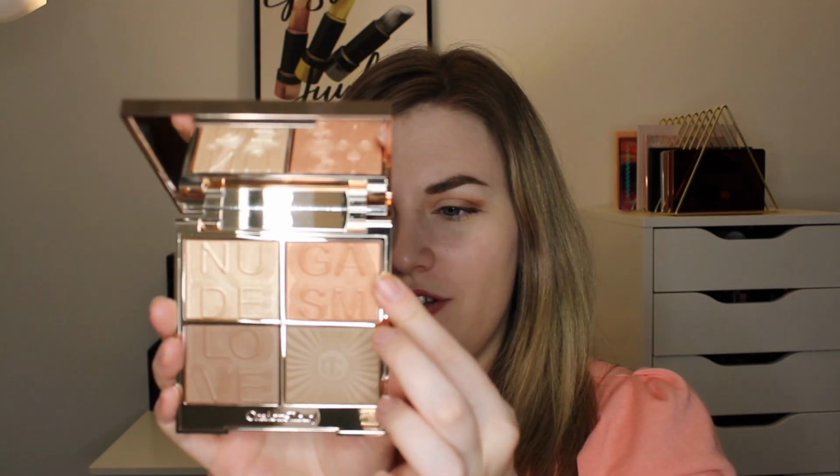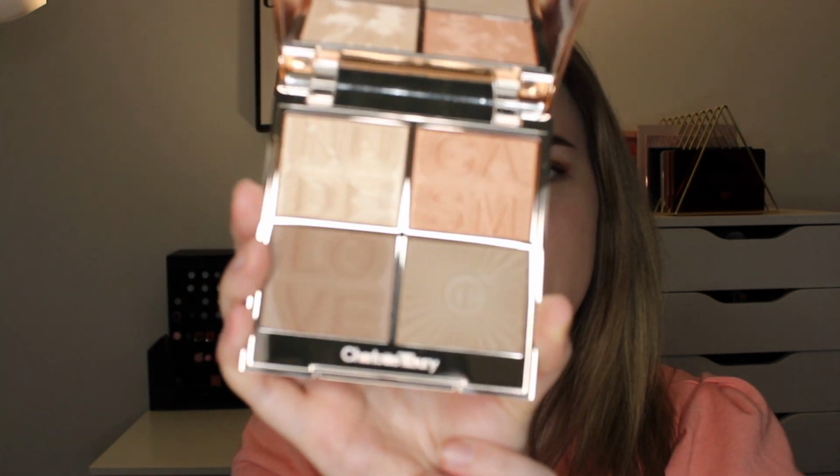So the Nudegasm face palette, the box looks like this. Here is what the actual package looks like. How freaking stunning is this? So opening her up. Okay, so there is the Super Glow, the Multi Glow, the Soft Sculpt, and the Super Sculpt. So these seem to have some pretty different textures. Hope you can see that. This is super beautiful, and this is actually a fair size palette. It's the same as the Instant Look of Love in a palette. So you do get quite a bit of product in each pan, and each pan contains 0.13 ounces. So you also get a giant mirror in here.